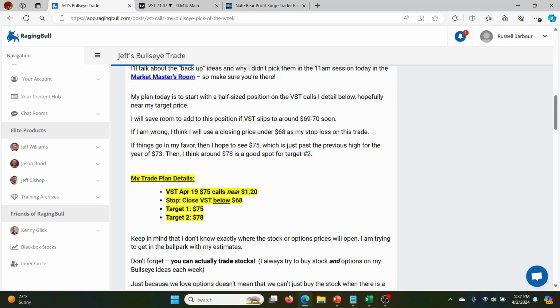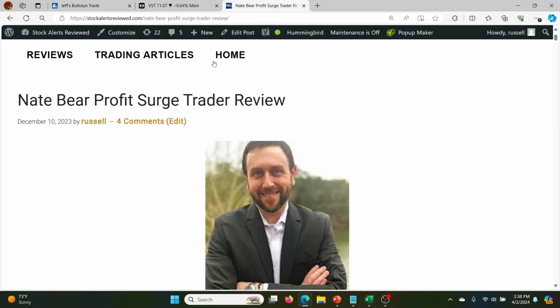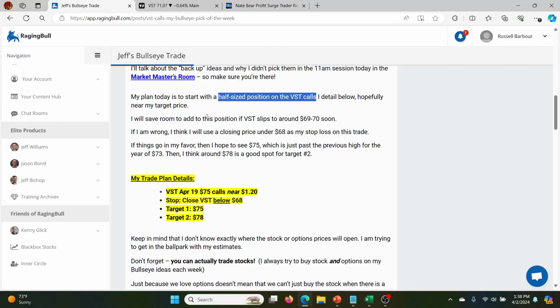So it's important to remember, if he followed his trade plan, he would only have bought a half position at the market open, which he did do. At least he bought a position, but he's not very clear about what he actually bought. And that's something else I like about Nate Bear: Nate Bear shows exactly what he's doing, how many contracts and everything. So Jeff could definitely improve that part of the service, I think.